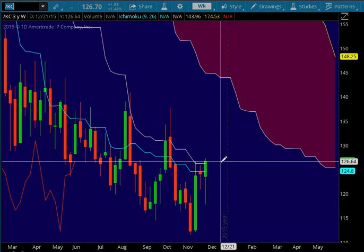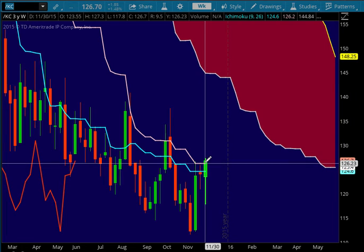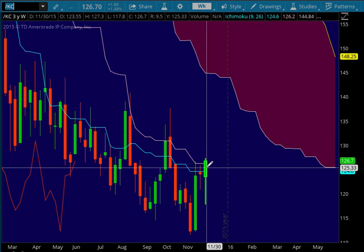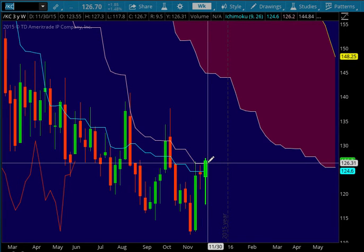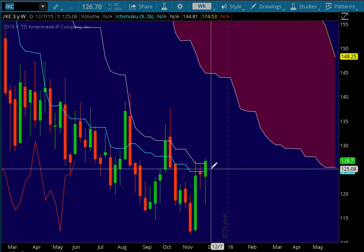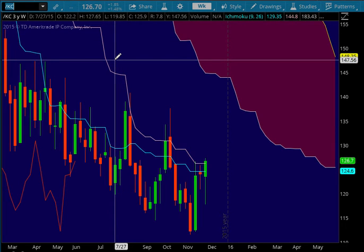So the levels you need to watch on coffee going into next week are the Kijun-sen here at 126.20, the Tenkan-sen down below at 124.60. If we do lose that Kijun-sen 126.20 level, we could be trading in a small range between the Kijun-sen and the Tenkan-sen. Overall, coffee is still bearish.